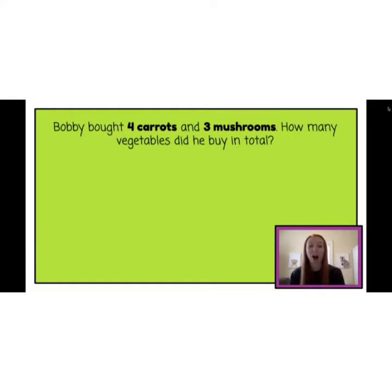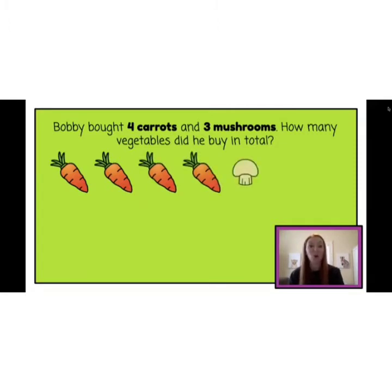Bobby bought 4 carrots and 3 mushrooms. How many vegetables did he buy in total? That's another way of saying all together. Let's draw the pictures. 1, 2, 3, 4 carrots and 1, 2, 3 mushrooms. Let's see if we can use our fingers together and figure out this equation.